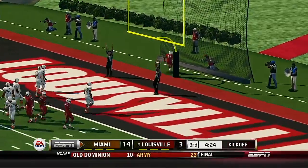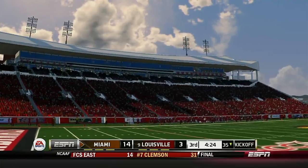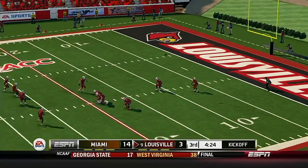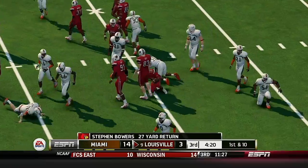And he tacks on the extra point. With a three-play, 25-yard drive, and they get it in for seven. Looks like they're ready for the kick. And down he goes at the 34-yard line.